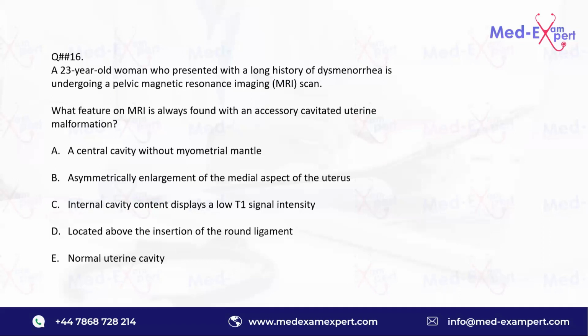Remember, in the question they have asked what features you will always find in MRI in this condition. And read the options carefully. Is it a central cavity without myometrial mantle or a central cavity with myometrial mantle? Okay, let's go into the details. Can anyone of you describe what ACUM actually is?